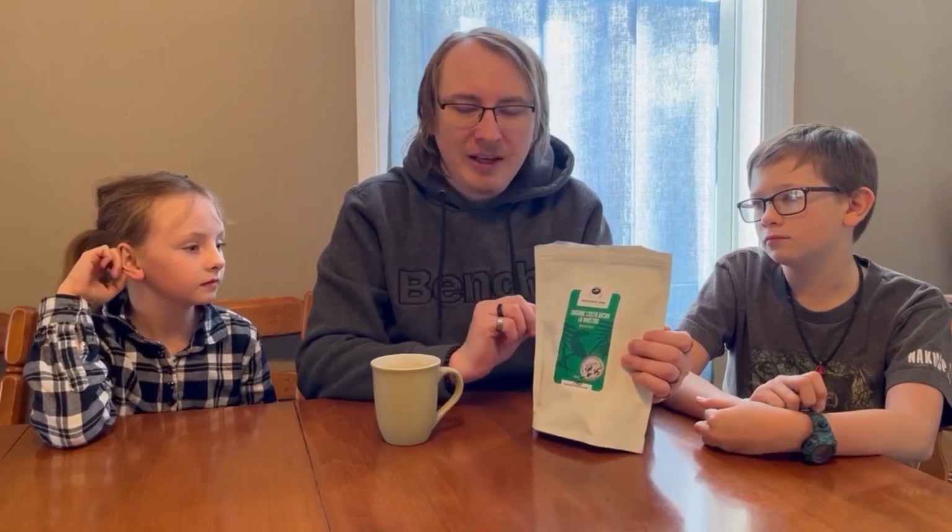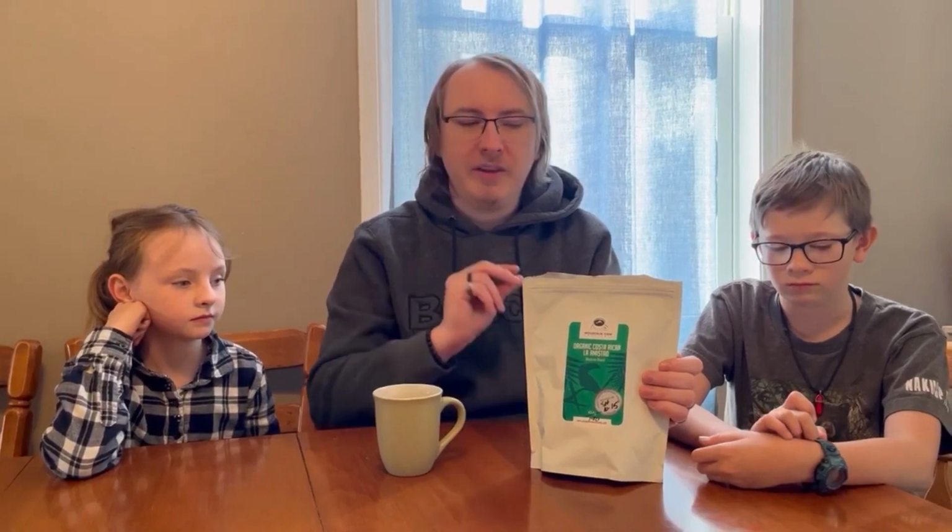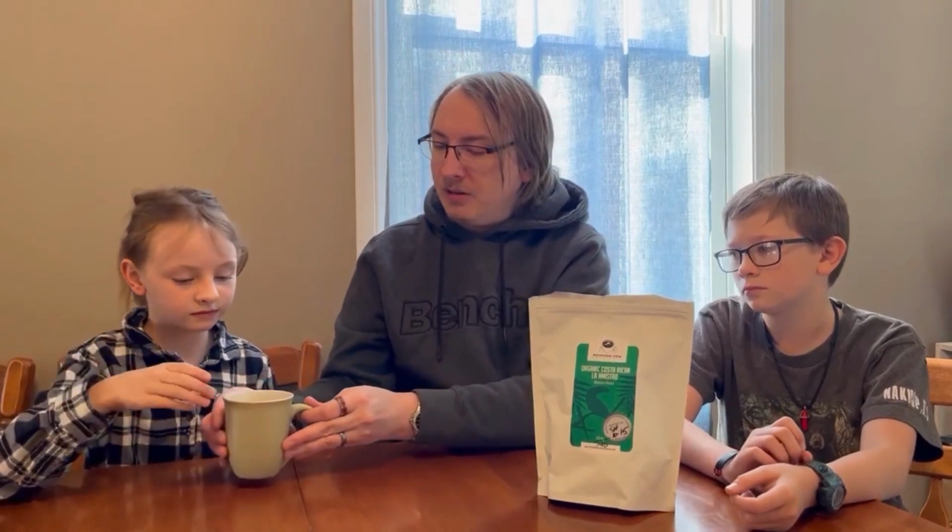So we have the Costa Rican blend here as well. This blend is an organic blend as well. So for some people, that's what they're really looking for. That's a great feature to have on this bag, that they specifically noted that it is organic. And we'll see how this one compares to the Christmas blend that we just finished trying.